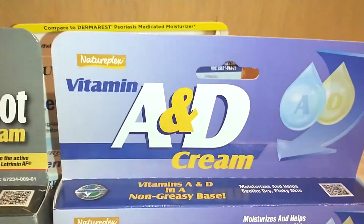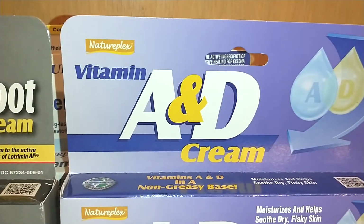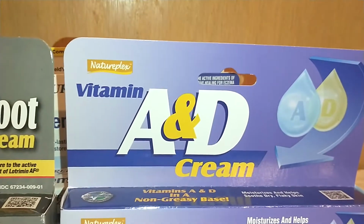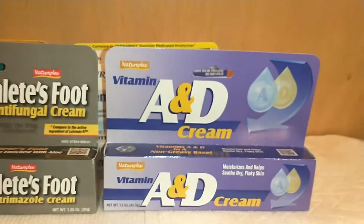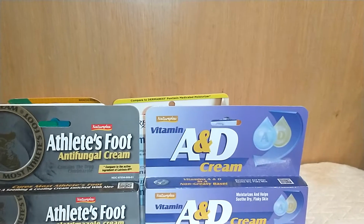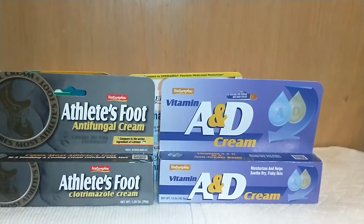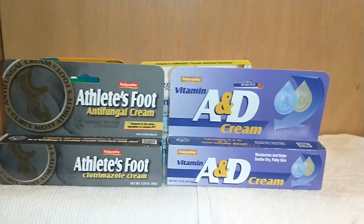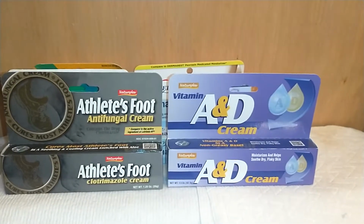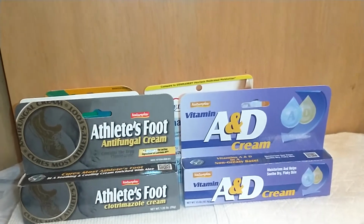Next is Natureplex Vitamin A and D Cream. It's in a non-greasy base and moisturizes and helps soothe dry, flaky skin. It's 1.5 ounces. So again, these creams are working on providing some kind of aid and assistance to you when these months are just brutal on the skin. So this is how I protect it. I don't have a whole lot of fancy things. This suffices, it does the job and it's really inexpensive.